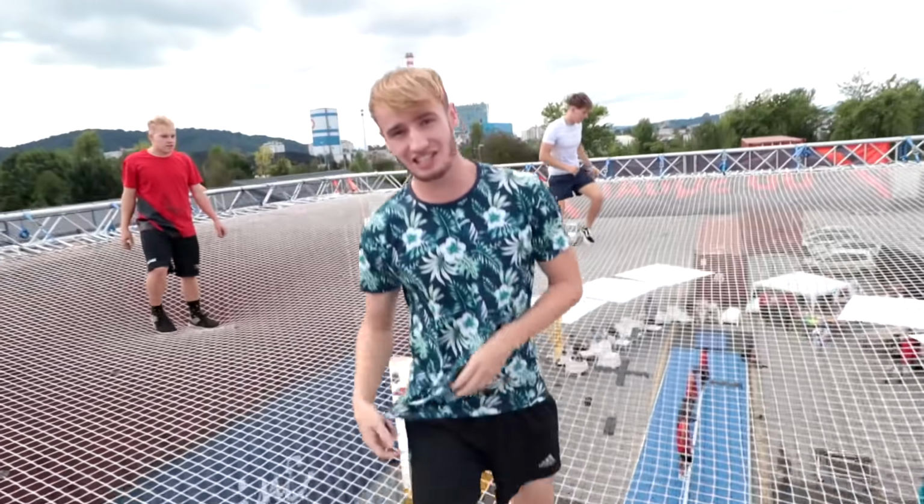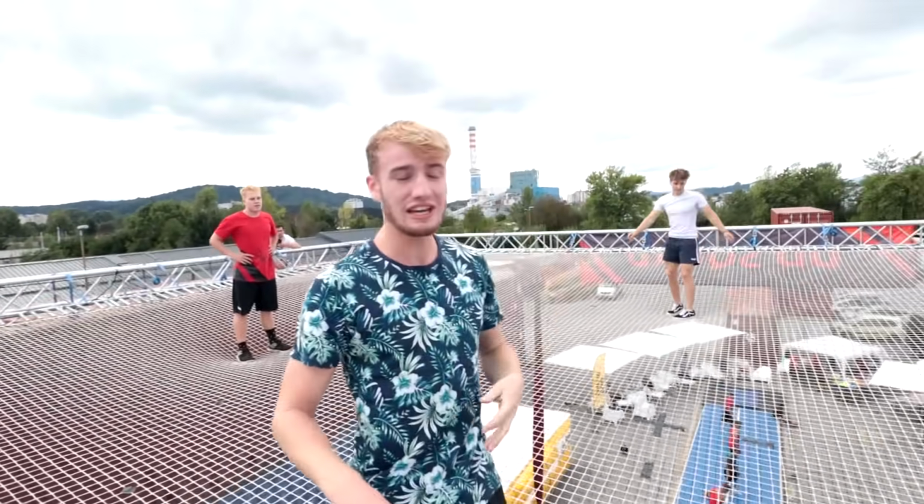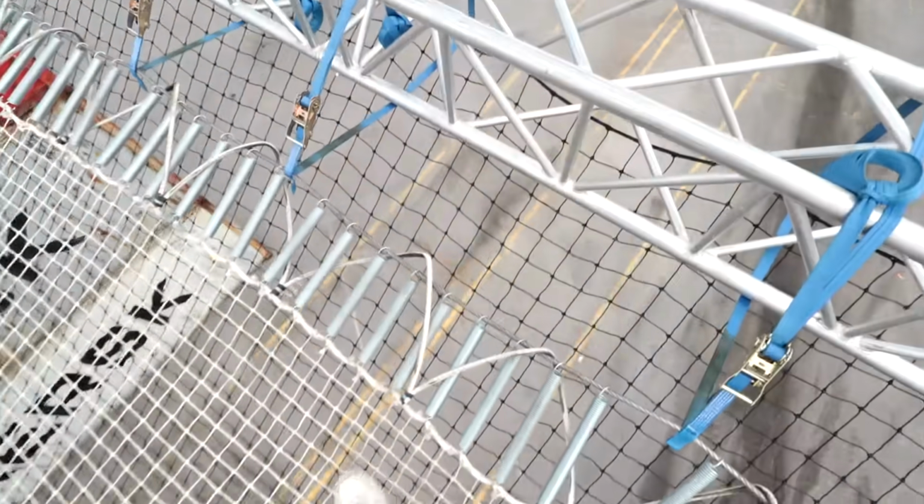Guys, by the way, you obviously see us land on our back or on our butt all the time. It's because if you land on your feet from that high, you can easily get launched away. And although this is not the safest thing, but look over here, where the ledge of the trampoline is. That goes like 10 meters down. And if you fall off, you're done.